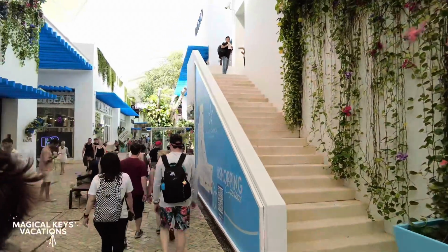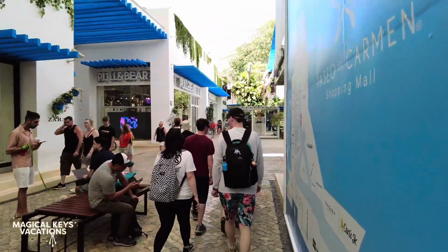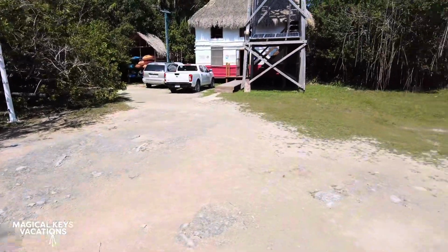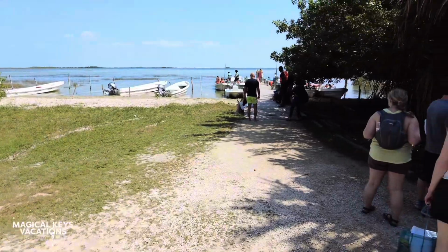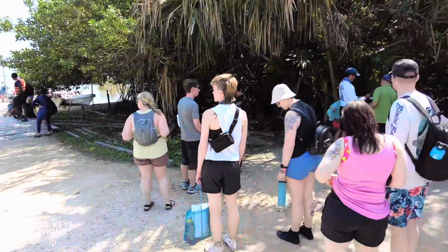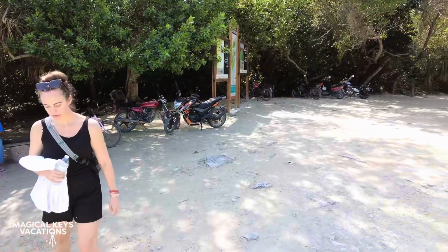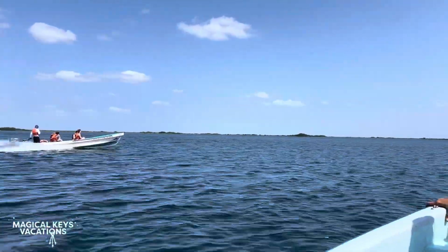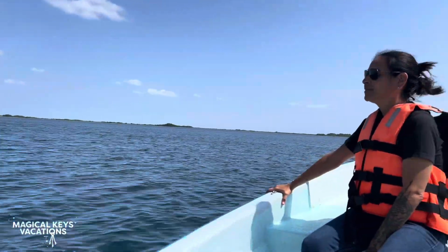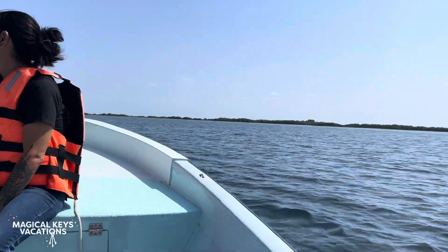Now, once we got over here, we found our guide in this area, and then she gives us our name tag, and then we have a second to kind of look around, and then we get to going. Our tour said an hour and 45 minutes, but it was not that long, a van ride over to our location, and we got on these little river boats. This is the only way that you can get there.